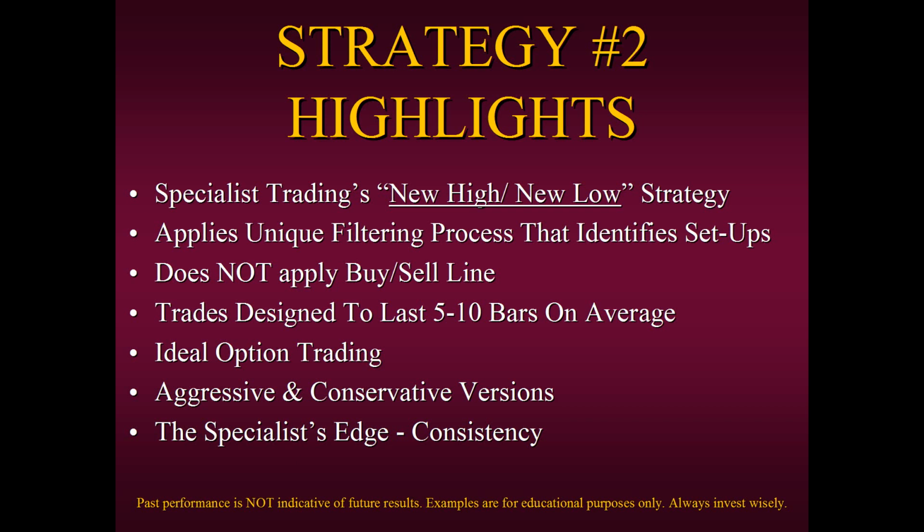Now we have an aggressive version as well as a conservative version, but all of our versions are extremely consistent. What does that mean? It means that we are aware that not every signal is a winner. That's okay. But consistency means that there's a high probability for success. And if you do have a small loss, most of the time you'll be able to recoup it in probably the next signal or the signal that follows after that.